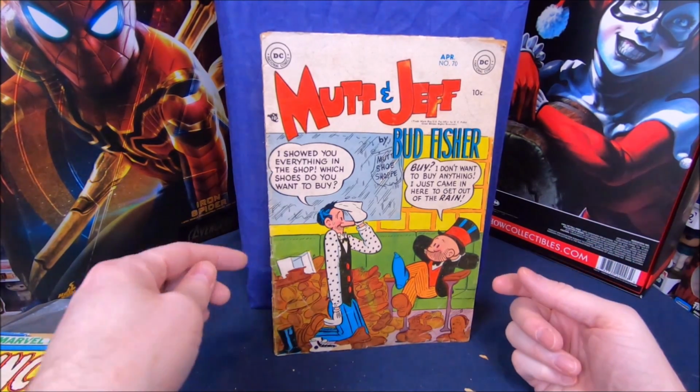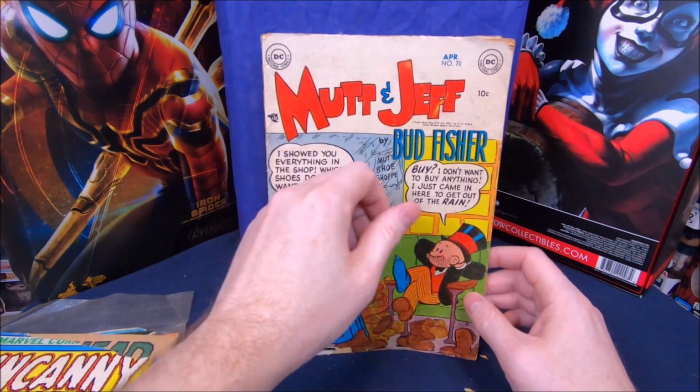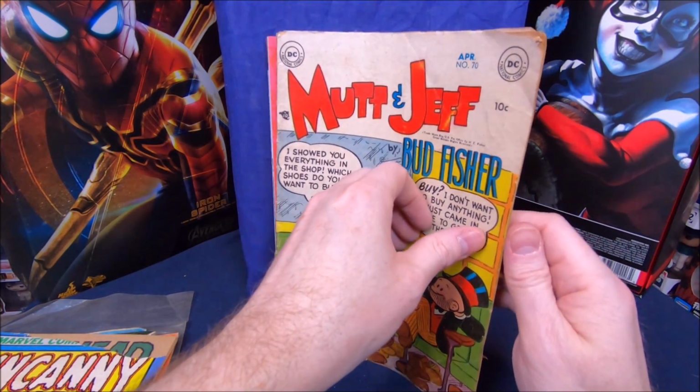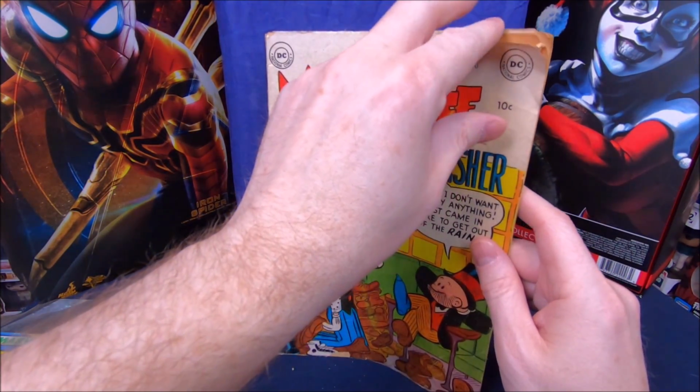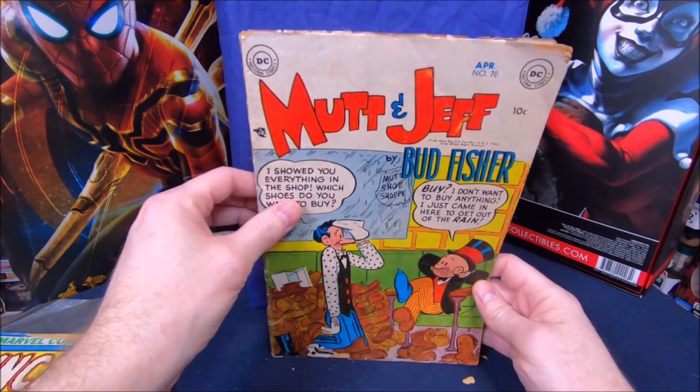I mean, a Golden Age comic. Now, the spine is split right here, so it's not in the best of shape, but it's complete. It's not like ripped up. It's not brittle. You know, 1954. I would buy that for $1 any day.